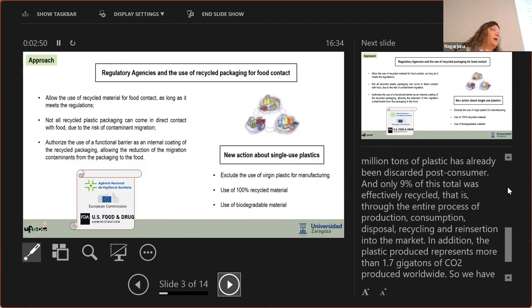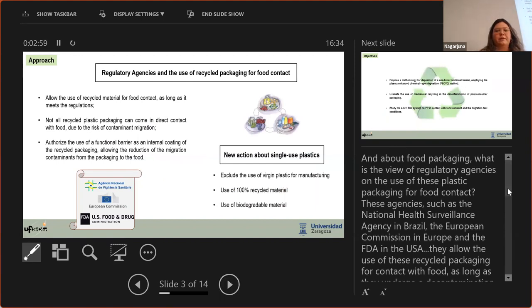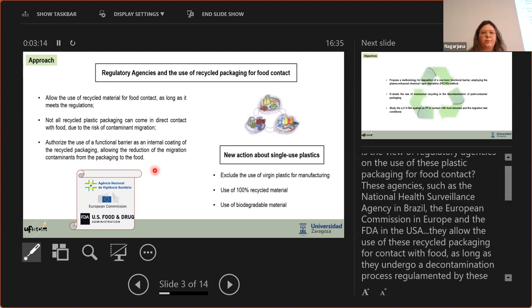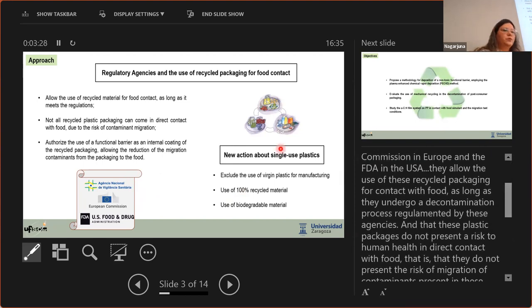So about food packaging, we know that most of the plastic sector is for food packaging. What is the view of regulatory agents on the use of this plastic packaging for food contact? These agents, such as the National Health Surveillance Agency in Brazil, the European Commission in Europe, and the FDA in the United States, allow the use of recycled material for food contact as long as it meets the regulations of these agencies.